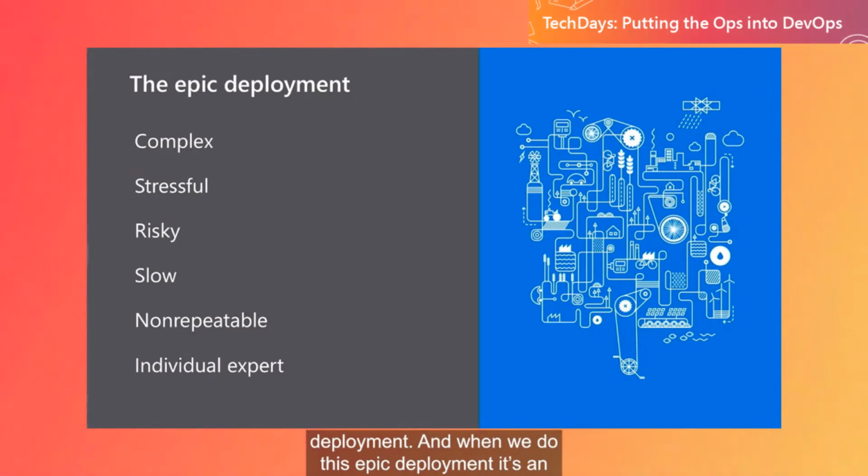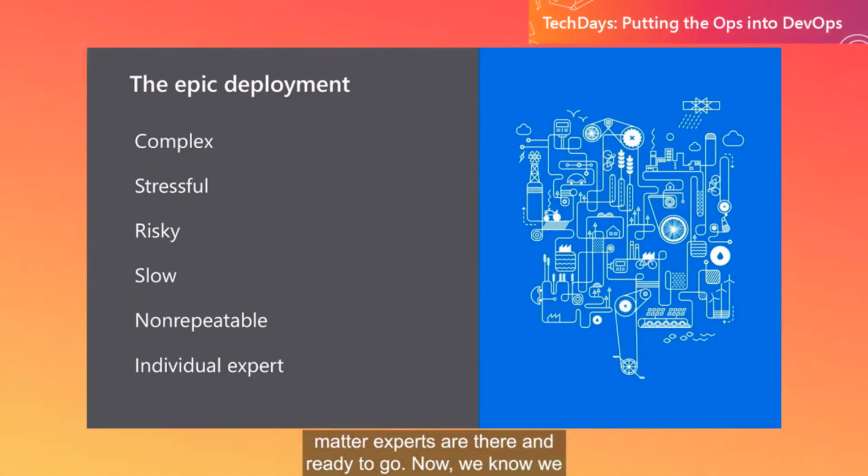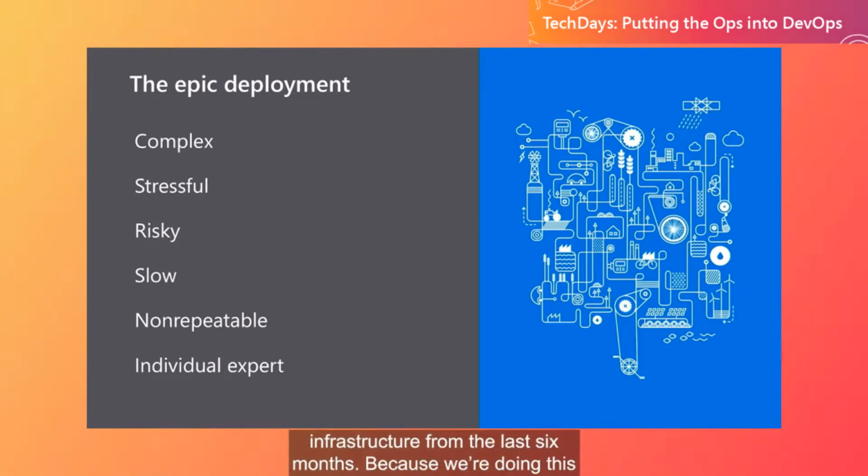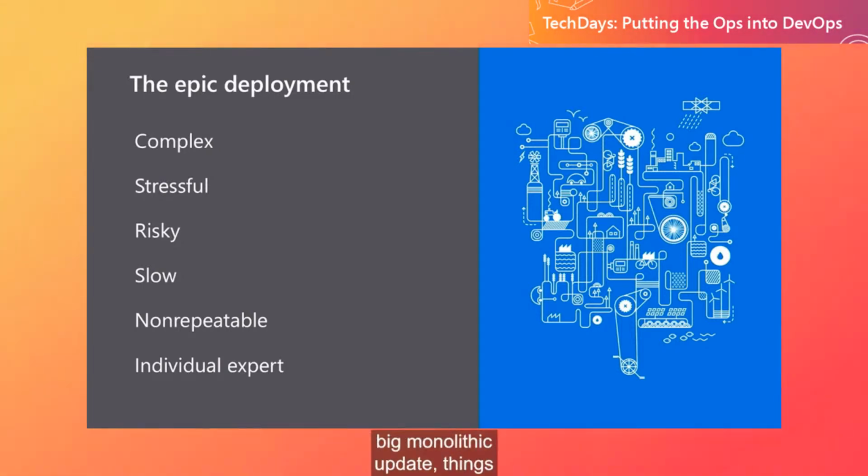And when we do this epic deployment, it's an all hands on deck situation, meaning you and all your subject matter experts are there and ready to go. Now, we know we have to take our services offline. We've got to update some infrastructure. We've got to update our applications. But this code was written 6 months ago, and we have to update our infrastructure from the last 6 months. Because we're doing this big monolithic update, things usually go wrong, and it doesn't go very well.